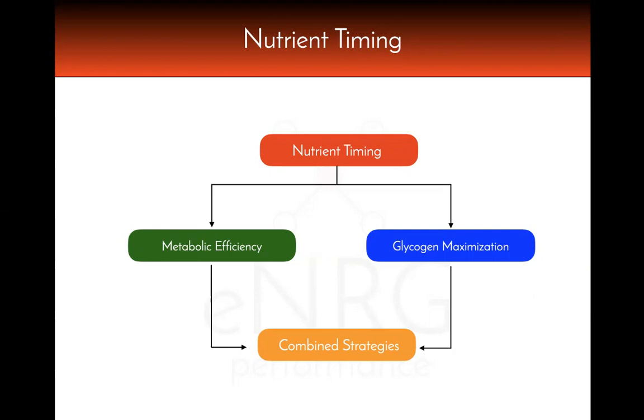So I'm going to break them up, but really at the end of the day, we're going to try to combine both of them. I will tell you this, it's a little more difficult to do because all of this is so individual. And even though I can tell you all this great information, what it boils down to is an N of 1 experiment, right? We need to see what's going to work with your body, but I'm going to give you all the tools in your toolbox so you can start utilizing them.